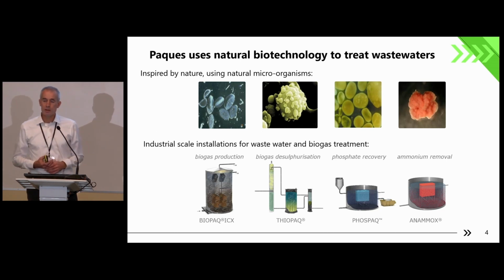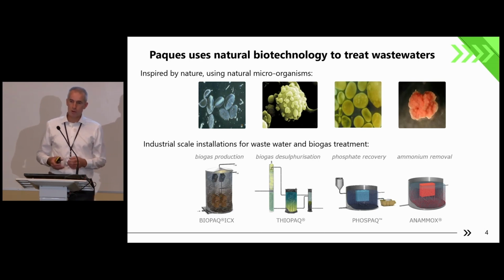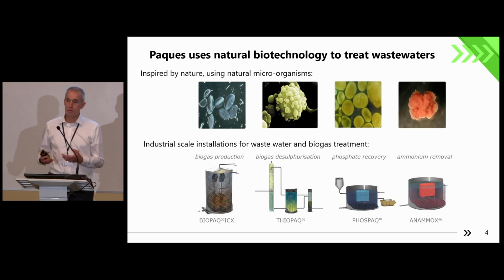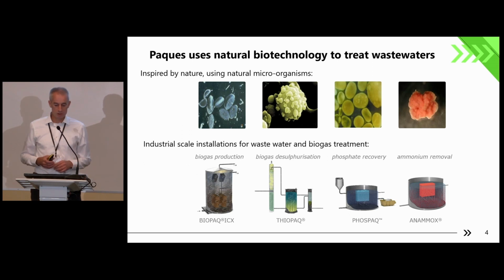What do we do in our installations? We use natural biotechnology to convert wastes. So we do not work with genetically modified organisms. We just use the organisms that are present in nature, but we pimp it up a bit to make the processes speed up a little bit, so that we can design industrial scale installations that are very efficient in converting, for instance, wastes to biogas, but also removing hydrogen sulfide from biogas that is produced.